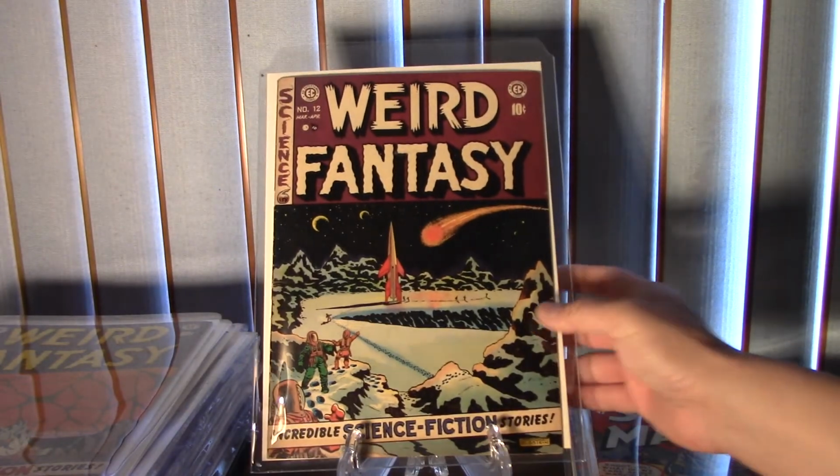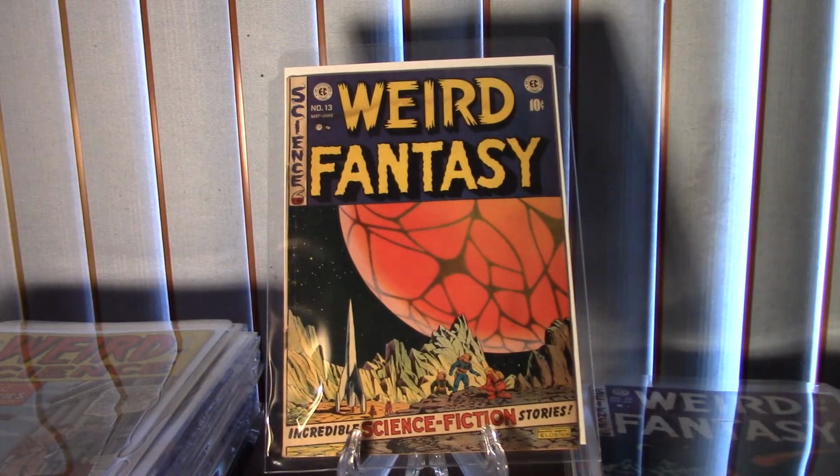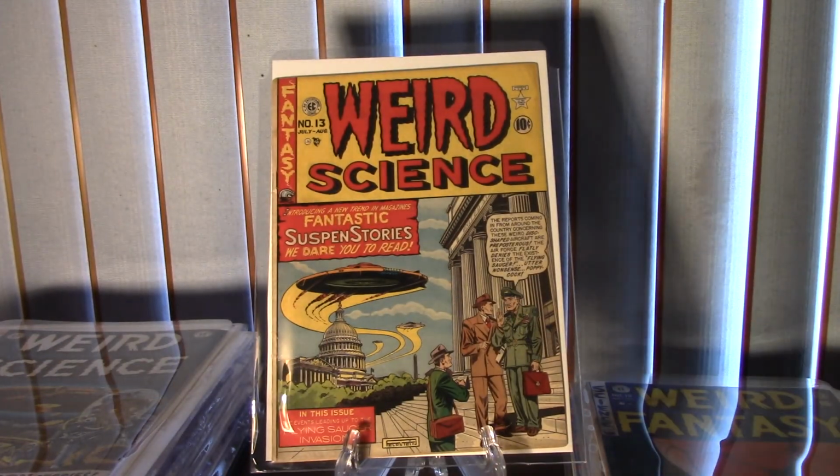Next we have Weird Fantasy number 12. Nice cover by Al Feldstein. Love these covers. Weird Fantasy number 13. Another Al Feldstein cover. Bit of a water stain there, but otherwise it's a really nice copy. Weird Science number 13, which is in fact the second issue of Weird Science. Number 12 is the first issue of Weird Science. Flying saucer cover.